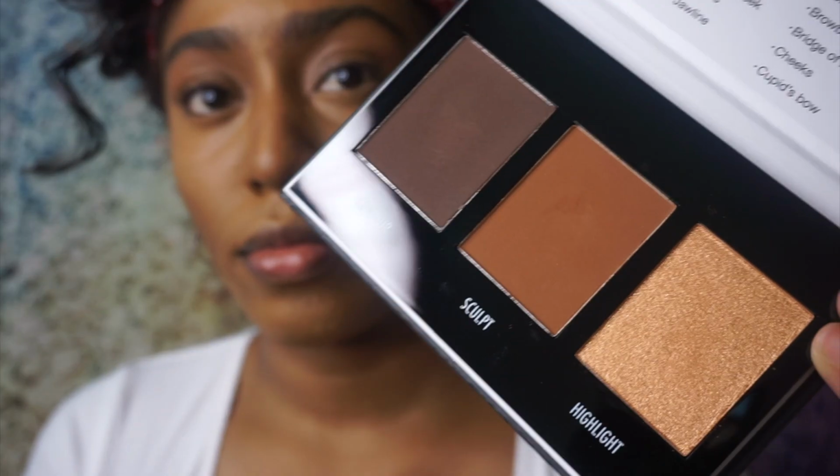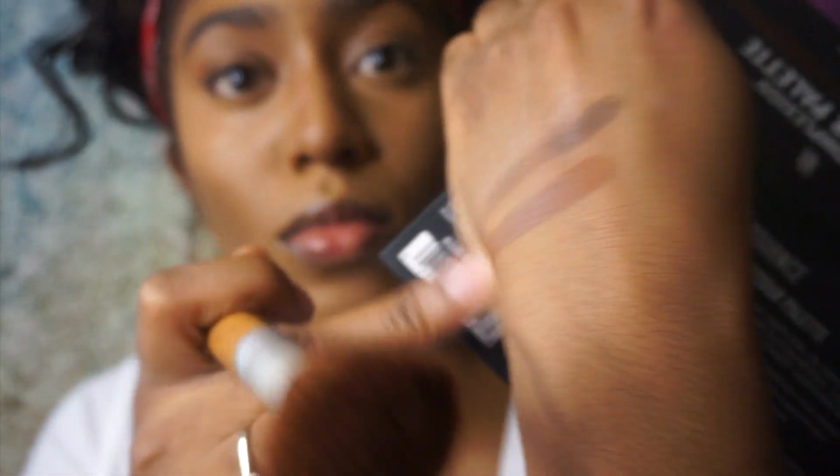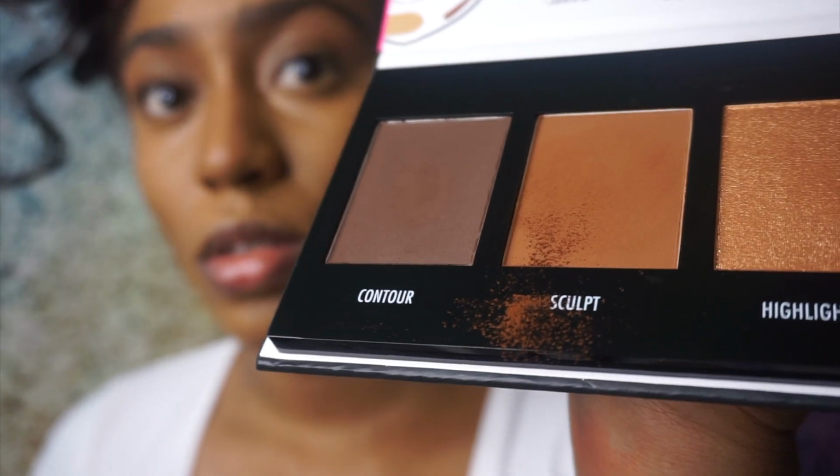Now I'm trying out this Black Radiance contour kit for the first time, and I'm using the Sculpt shade because the contour shade was a little too dark for me. This is like a nice bronzy tone for my skin color.